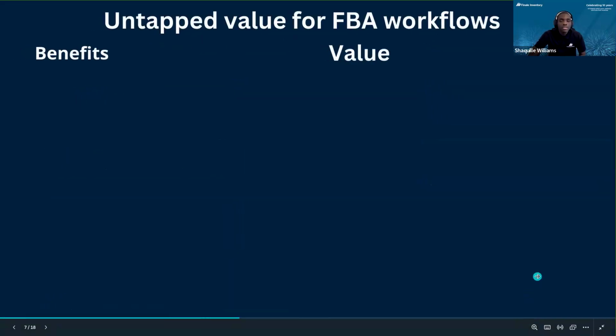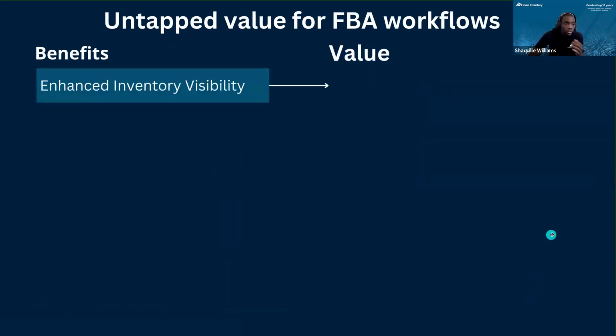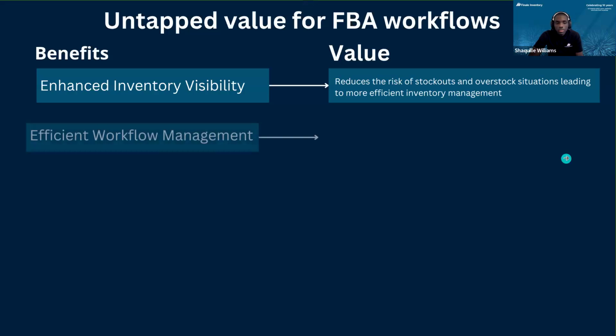So let's get into some of this untapped value that you might see in Finale. We have some enhanced inventory visibility. We talked a little bit about that. So what does this mean for you as a customer? Reducing the risk of stockouts. When you can see what your inventory levels are in Finale in one place, you're able to make decisions based on that, reducing stockout situations or overstock situations where you have too much inventory at Amazon because of your sales velocity and those fluctuations.